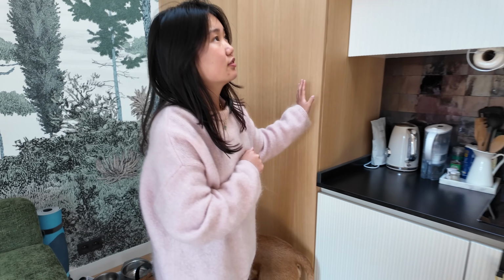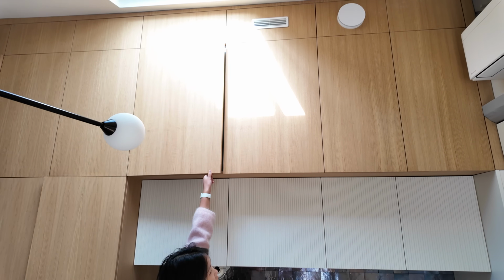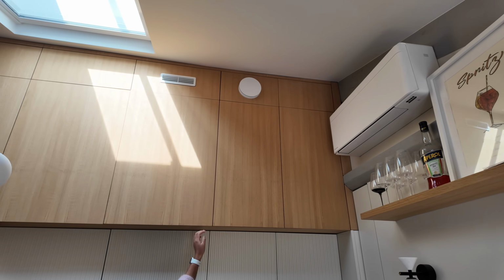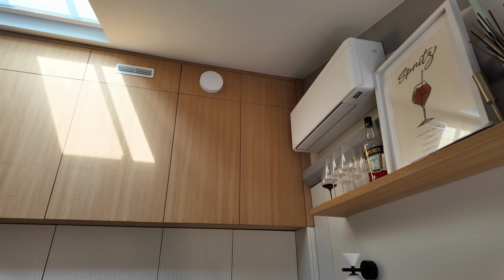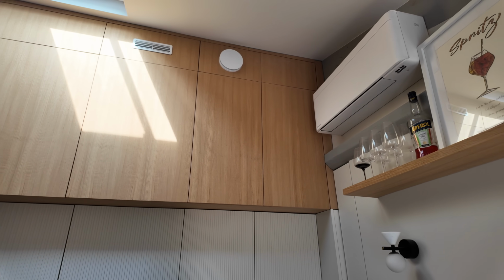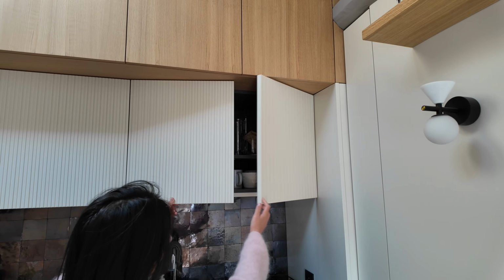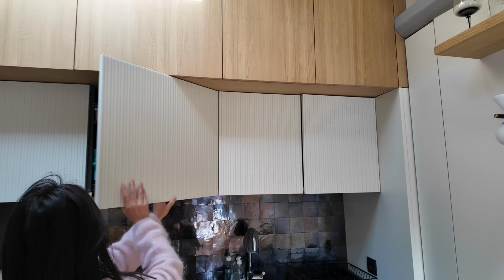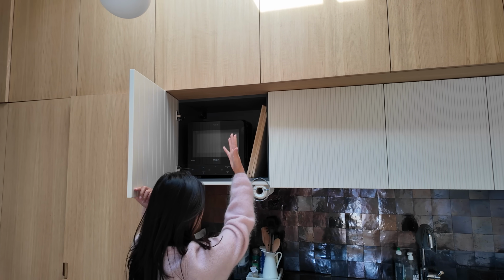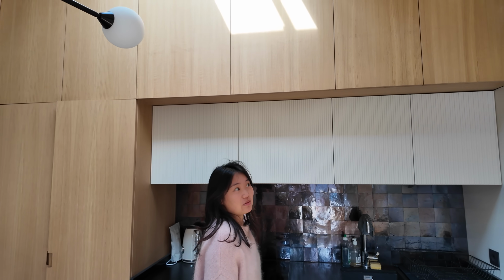What else do I have? Here it's nothing too crazy. It's just more storage space, but it's so high up, I don't ever reach that high. In case you have more stuff, this would be the place. Here it's mostly stuff I use, so I have my wine glasses, my mugs. Here we have the vent, so really nothing is here. My microwave and my cutting board. But yeah, that's it, I feel like.